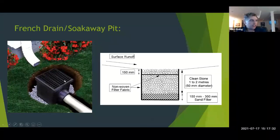So like I said, on the left here, that's a little bit more of a prefabricated one, whereas the one on the right is literally just a hole dug into the ground, lined with landscape fabric, and then filled with clear gravel. So what a clear gravel is, it doesn't have any sand or dusty material in it. A common material used to fill in the French drain or Soakaway pit is 3/4 inch clear gravel.